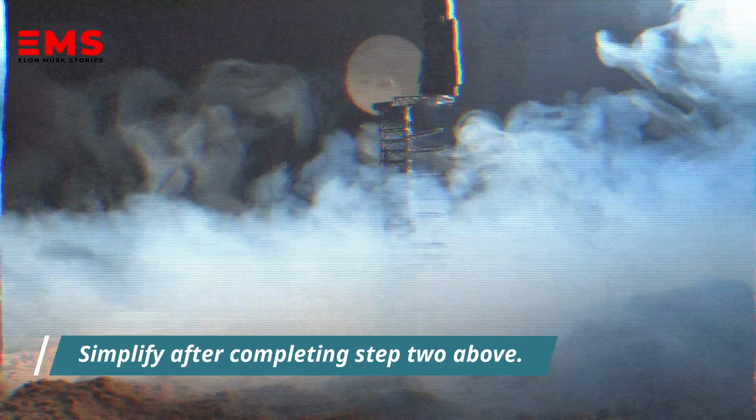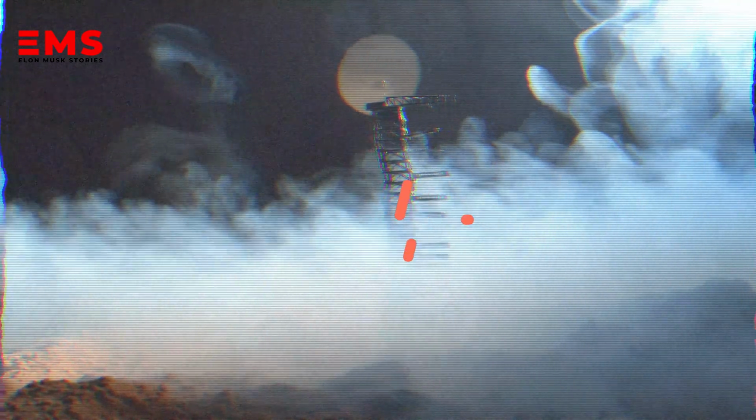Step 2. Delete a part of the process that could be done without. Step 3. Simplify after completing step 2 above. Step 4. Fasten the cycle time. Step 5. Automate the process.